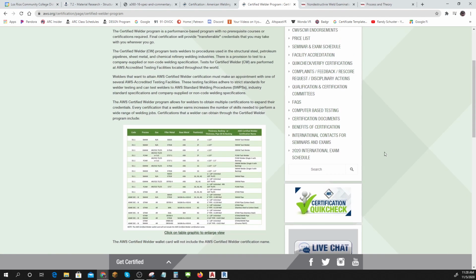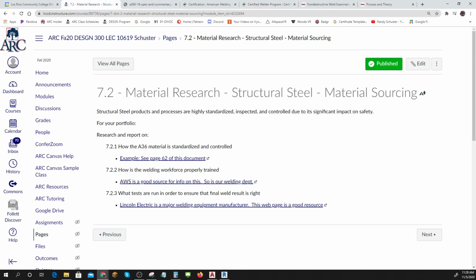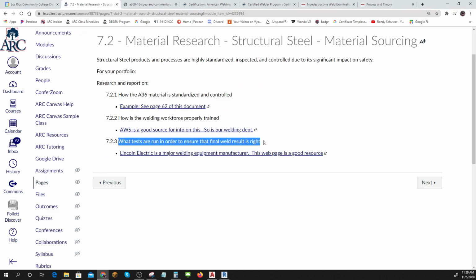Okay, so there's another cool segment that you can look at. How is the workforce properly trained so that when you get a piece of structural steel on site, you know it's going to work. Now remember, when we put it together on site, you might do additional welding. You might be bolting it. You might be riveting it. So there's lots of ways that you could be doing work on site, but we're talking more about what works at the factory. So the last part is what types of tests are run.